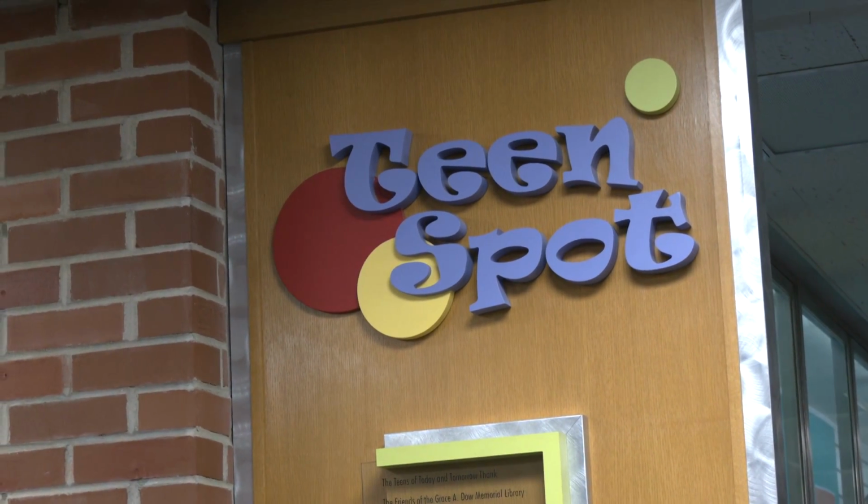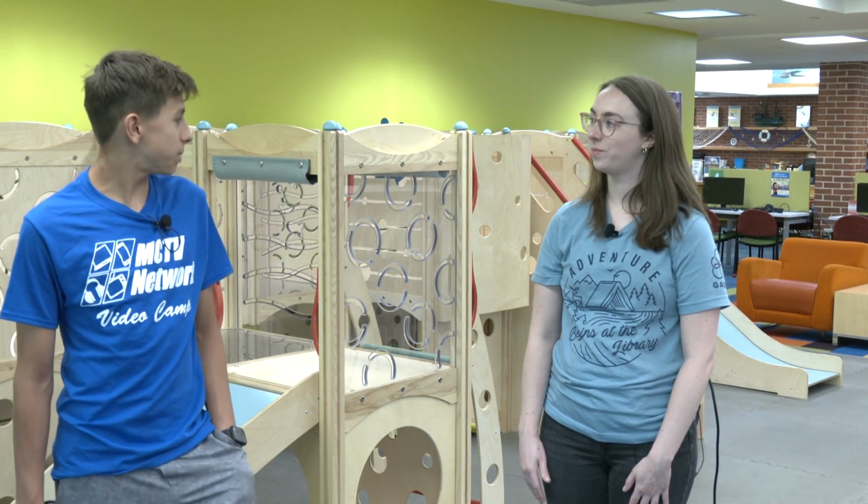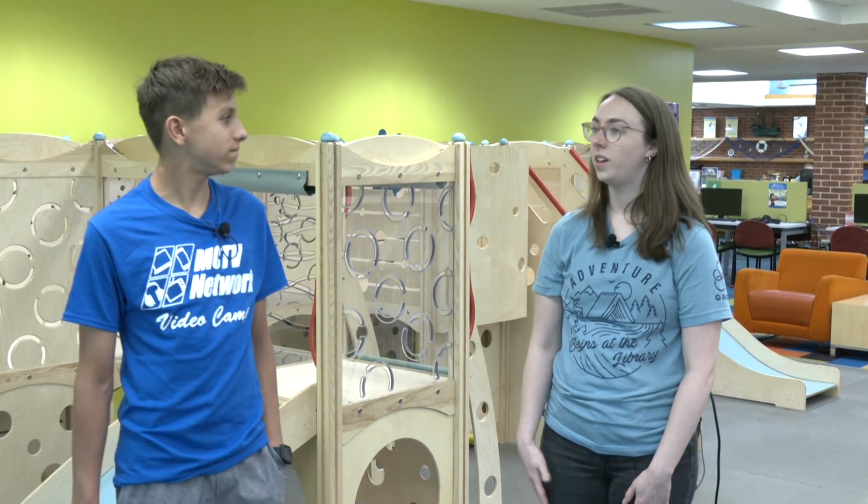All right, awesome. I'll definitely have to come here with my friends. Whoa, look at this space. Why do you have this cool play equipment here? Yeah, this is for some of our younger patrons who come here to play. Play is actually one of the 5 principles of early literacy. So when kids play, they learn new vocabulary, they work on their fine motor skills and other things that they need before they get ready to read.